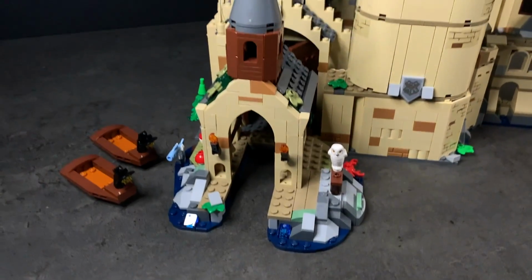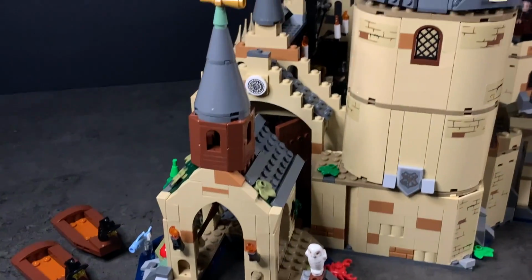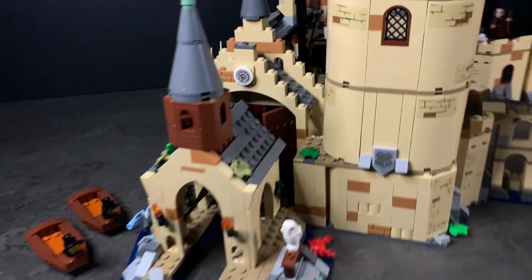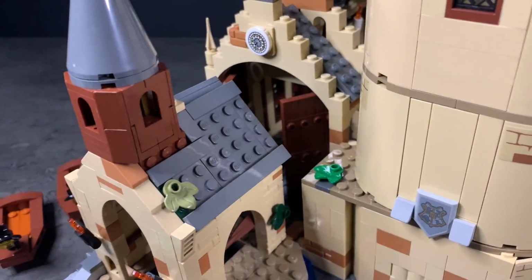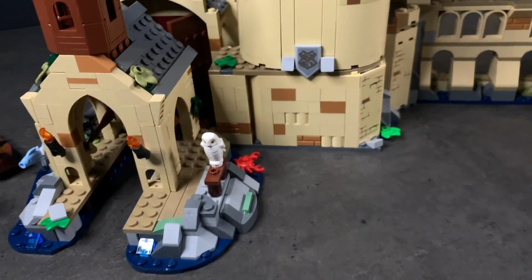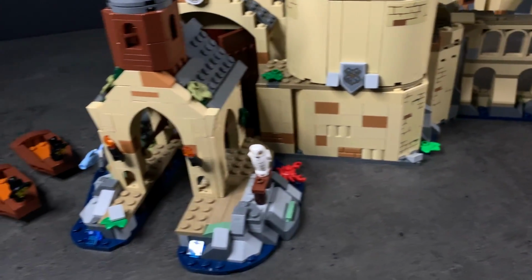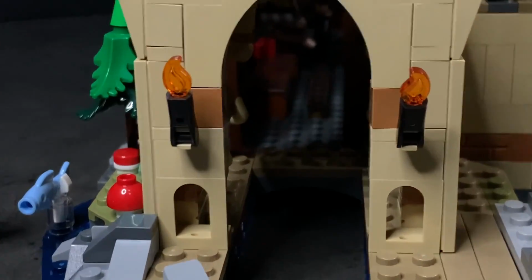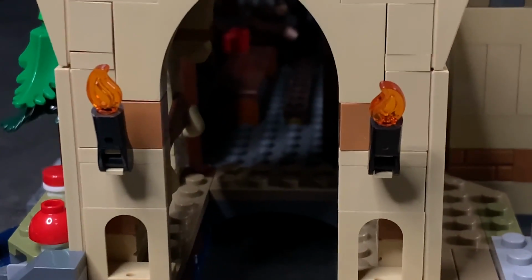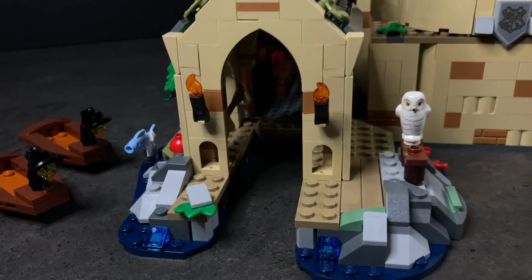Going back to this side though, here's a look at the first 2024 set in this combination. I mean, it's kind of awkward having the boathouse right in front of the Great Hall doors, but honestly, I thought it'd be a lot more awkward to have this sit right in front of this tan section of Hogwarts without any entrance, so I just went with this. And as you can see there, it works seamlessly in combining the Great Hall dining area with this little boathouse entrance. So in general, I think it worked in our favor there.